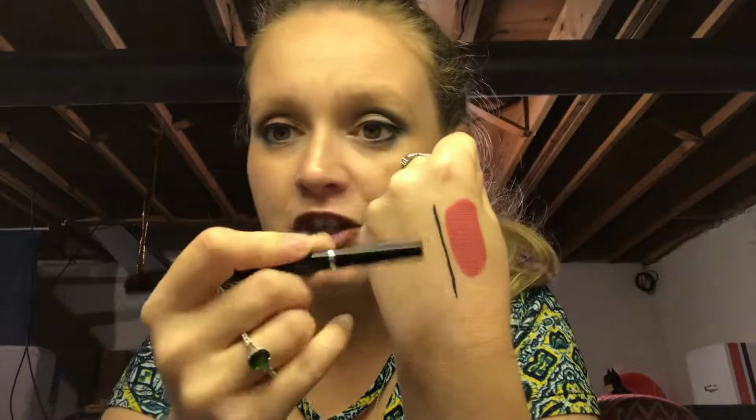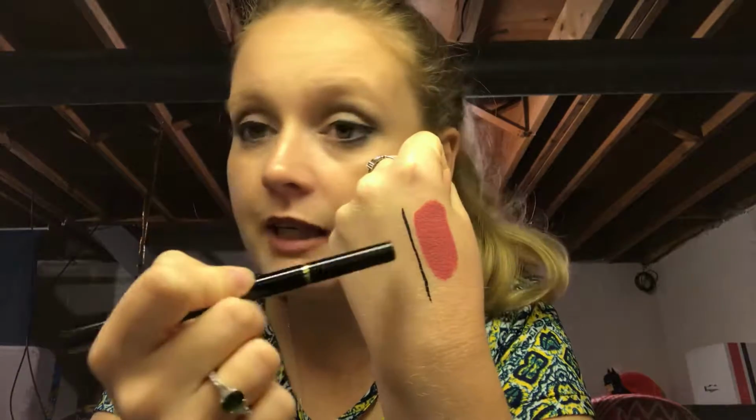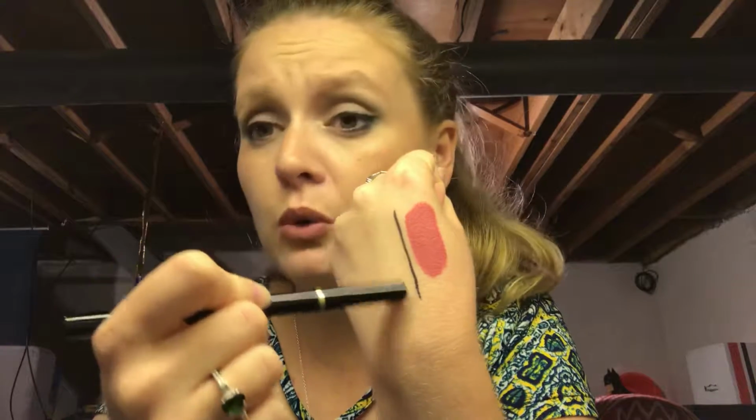It does pen really well. As you can tell, it doesn't bleed into my lines at all. It's got a really nice bold line. I don't have to play with it to get it to do what I want it to do. So that's item number 2.